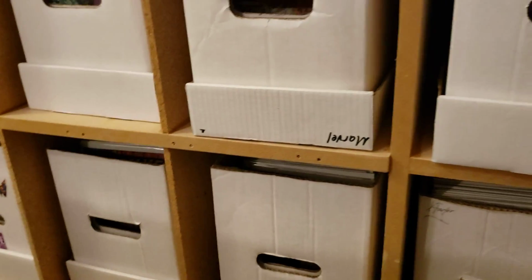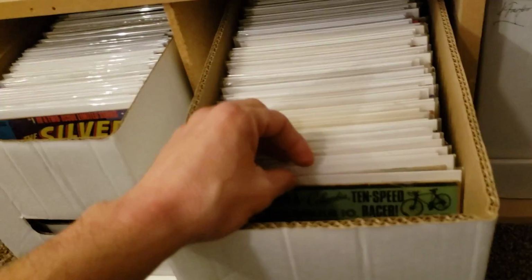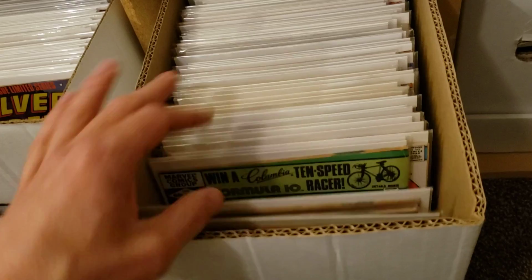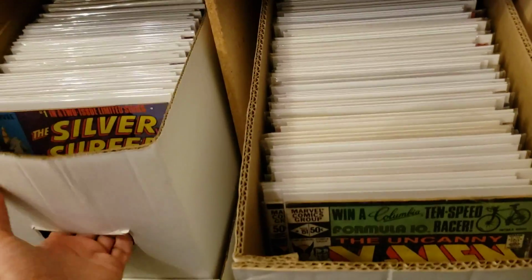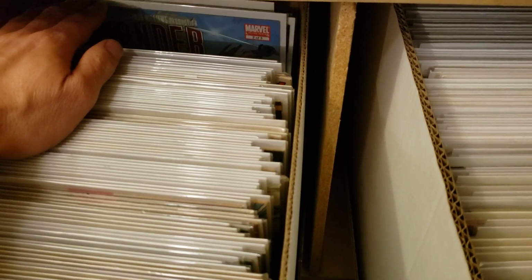Now, here's an interesting thing when talking about A through Z. My A through Z for Marvel goes all the way to X. So, you know, Q, R, S, T, U, V, W, X, Y, and then Z. I have actually all of my X-Men stuff separated, but it still sits at the end of the boxes. But let's go back to the end of this box. Here's W for Warlock, What If, and then Wonder Man. So that's W, right? And then I have X for X-Men.